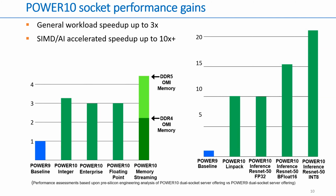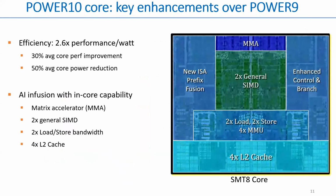Inference on ResNet 50 has gone up by 10 times if we use single precision. The new data types supported by our matrix engine range from int 4-bit integers to double precision floating point. That's why you get the boost on Linpack. That's why you get the boost on ResNet 50 floating point. But you get even bigger boosts with bfloat16 and int8, reaching 15x or 20x the performance of a POWER9 module to module. So 24 cores of POWER9 versus 60 cores of POWER10.